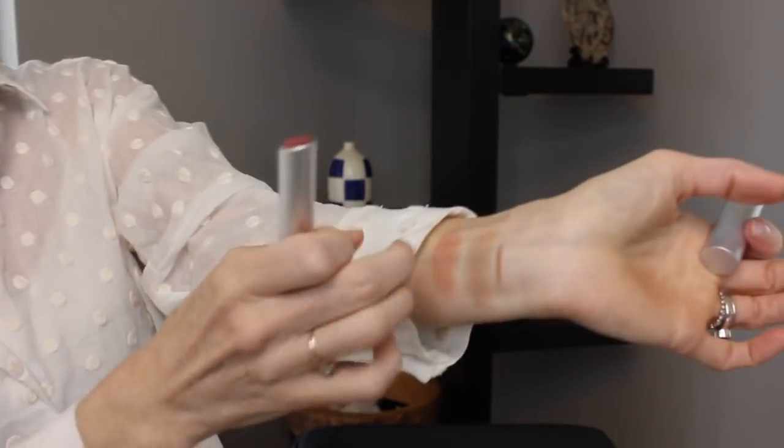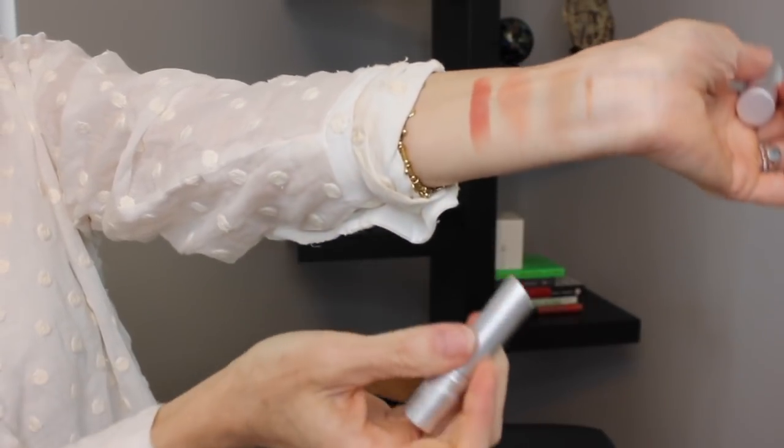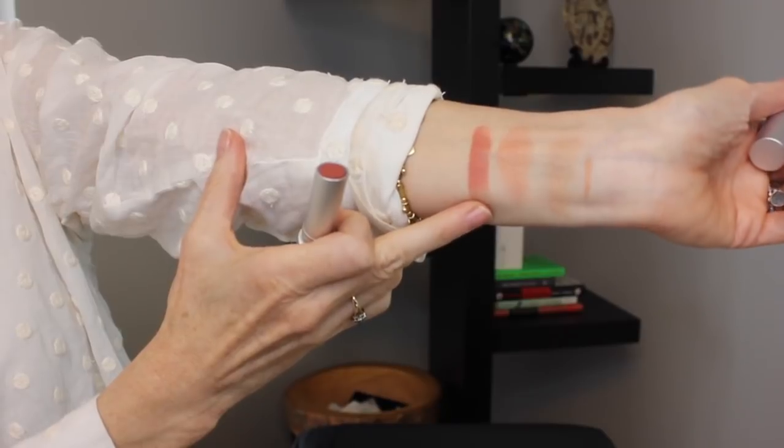Wow, so pretty. And then last but not least, we have a gorgeous lipstick, Monterey. So this is Wild with Desire. And I do have to tell you, I already wore this one, and here is the swatch of Monterey. Wow. You guys, this is so pretty.